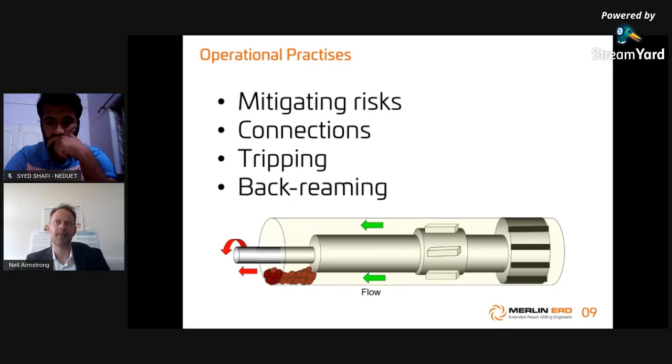And then back reaming. Back reaming is probably one of the highest risk operations you can do. It's very easy to get yourself into trouble. If you think about it, pretty much all those cuttings are being moved uphole with the BHA. So if you're pulling too fast, or you move into an enlarged section of hole where you mobilize a large volume of material, then it's very easy to get packed off when backreaming. So we try to avoid backreaming as much as possible. But there are legitimate reasons for backreaming, and if you have to backream, you just make sure you follow some basic procedures to ensure it's done safely.